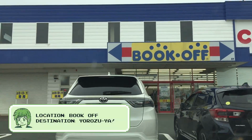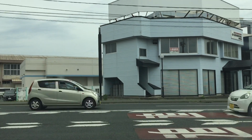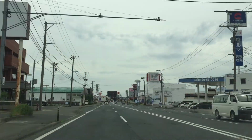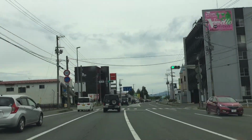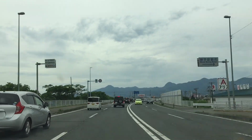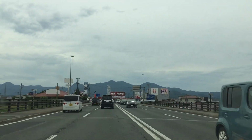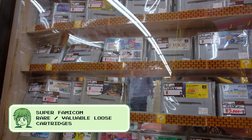The drive to Yoruzo-ya isn't too far from this branch of Book Off here in Morioka. It's just about a 10-minute drive. But you'll find as soon as the footage starts, we're straight into the Super Famicom rare and valuable loose cartridges. There were a few items in this cabinet that were potentially on my pickup list, but owing to the price of them and my budget, I decided to pass them, but it was very nice to see them nonetheless.